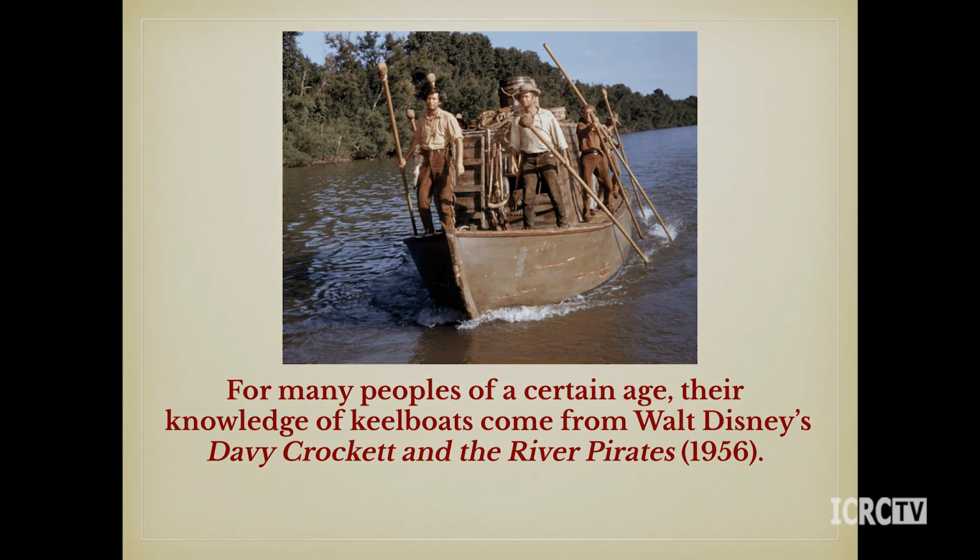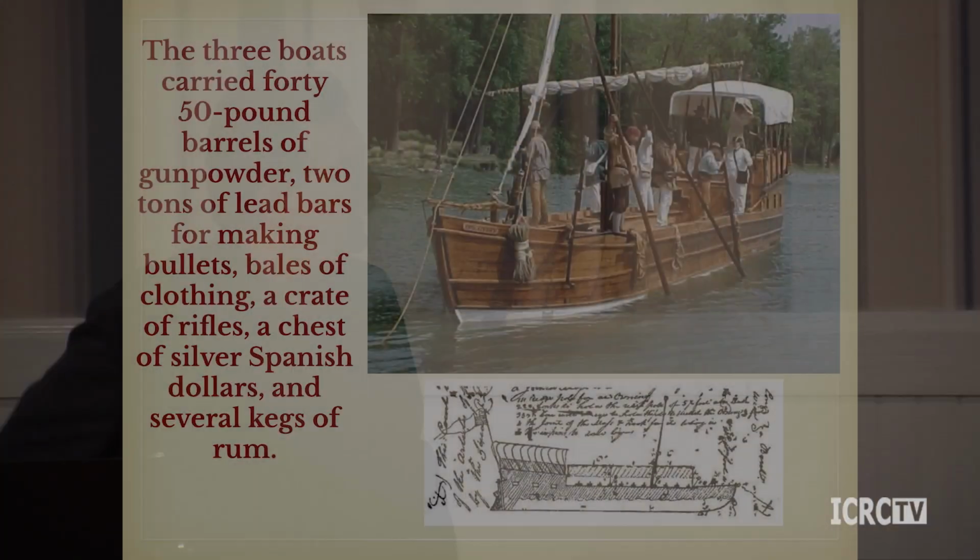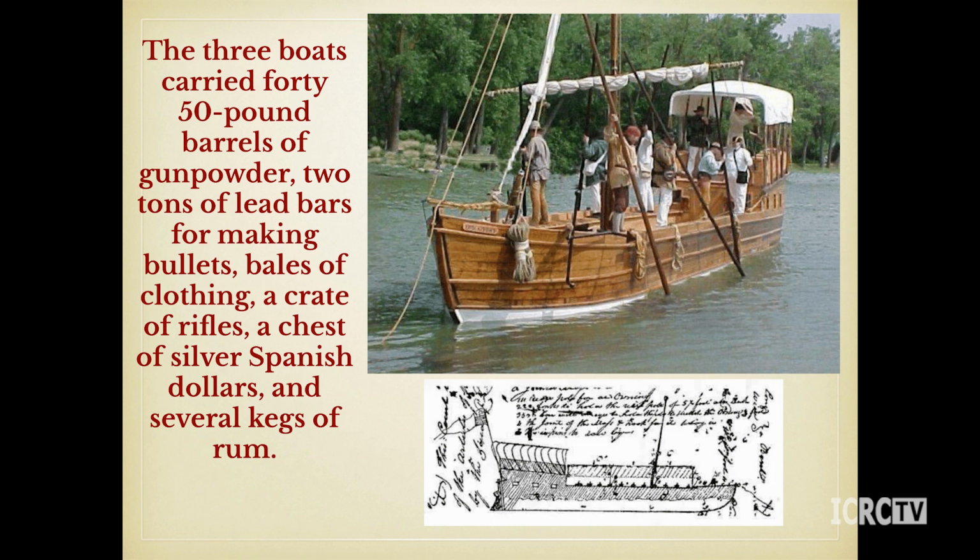So these are keel boats. You pushed yourself upstream with the long poles. But they were a little bit more elaborate than that. They could carry that particular cargo. Some sources differ as to what they had, but they had 40, 50-pound barrels of gunpowder, 2 tons of lead bars for making bullets, bales of clothing, crates of rifles, a chest of silver Spanish dollars, and several kegs of rum.